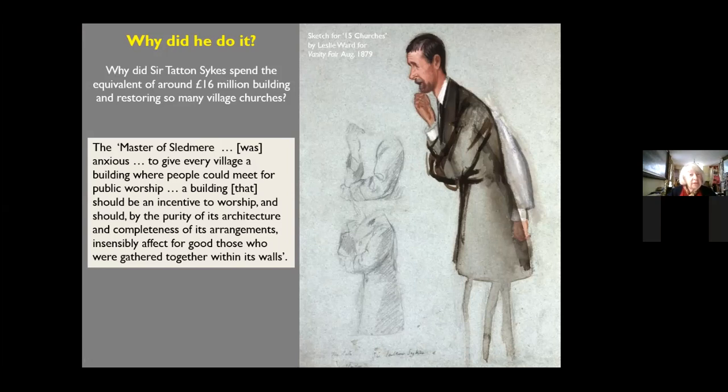And certainly, not only did he have these churches built, he didn't stint on making the churches as beautiful as possible, even though, in fact, many of the villagers were staunch Methodists and, in fact, preferred to go to their extremely plain Methodist chapels rather than the beautifully decorated churches. But what he was doing was actually giving villages which previously had had no churches a church, whereas previously in these very small hamlets, villagers would have had to walk 3 or 4 miles to the local church.